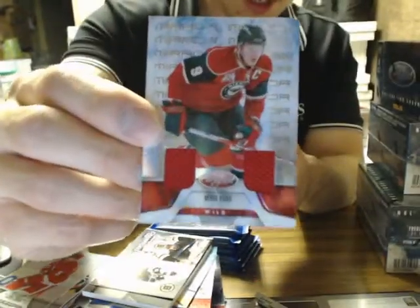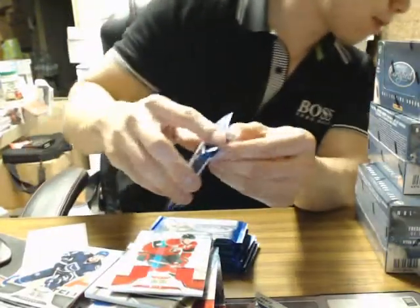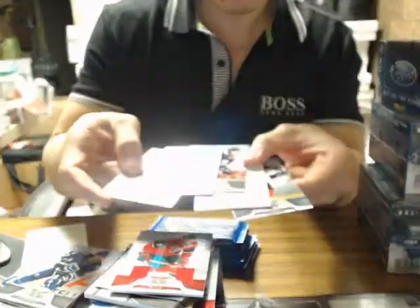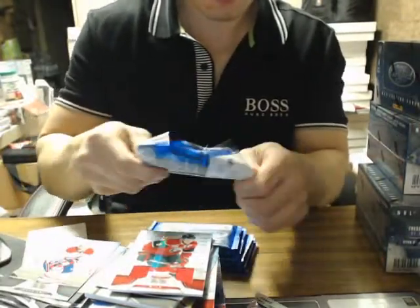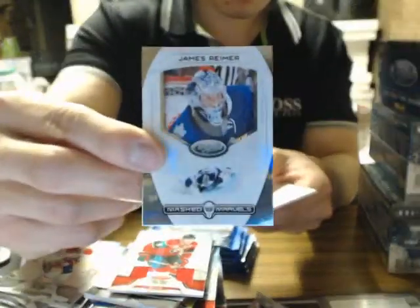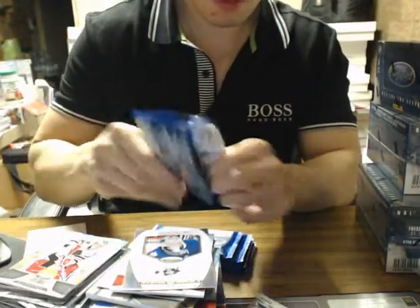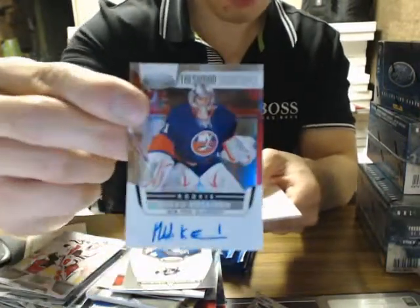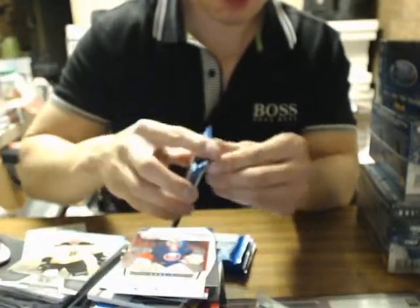Pretty much kind of jet right after this. Got Mikko Koivu for the Wild. We have James Reimer, Mass Marvels. Freshman signatures, Mikko Koskinen. Mikko Koskinen.